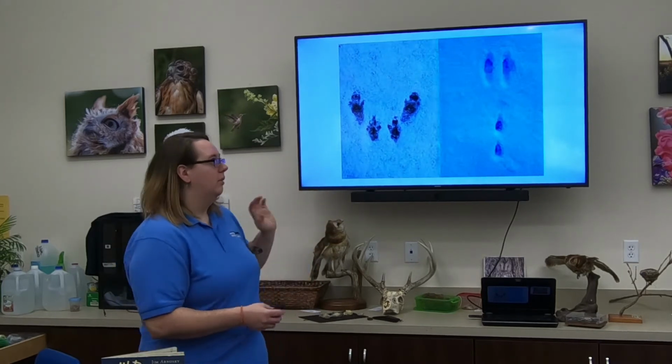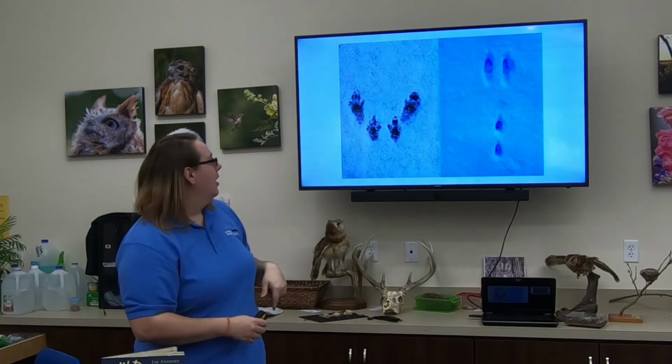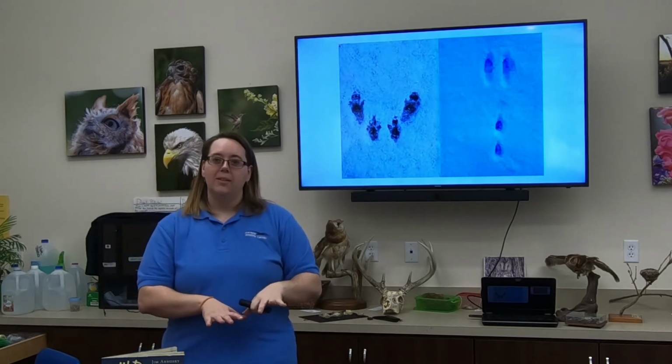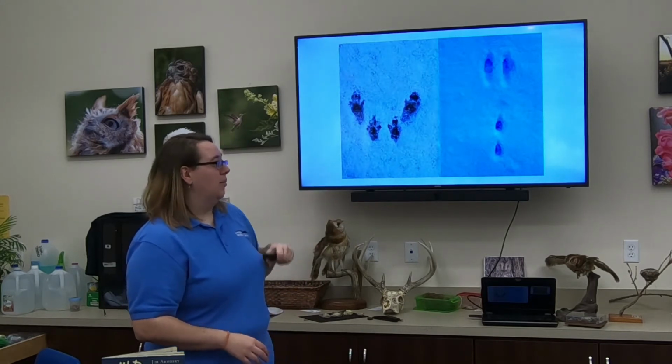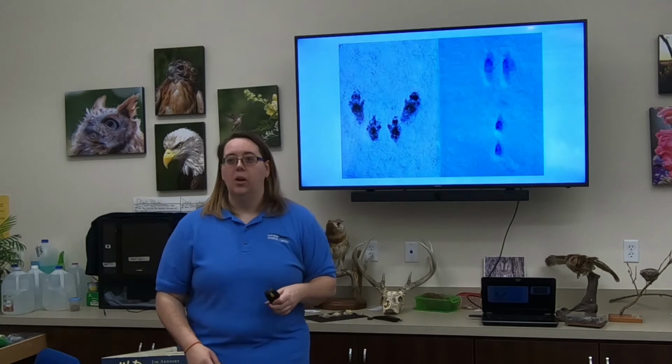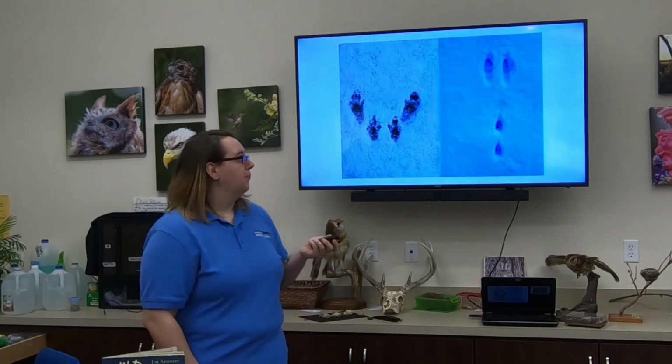So on your right-hand side, you'll see this is a squirrel print. You can see two smaller prints, that's the front prints, and the back print landing in front of those. And on the other side, we have rabbits. Same thing. So they're putting their front feet down, and their back feet are landing afterwards.